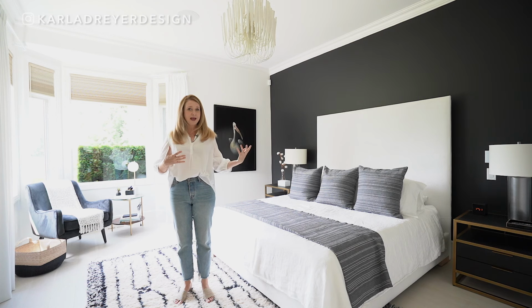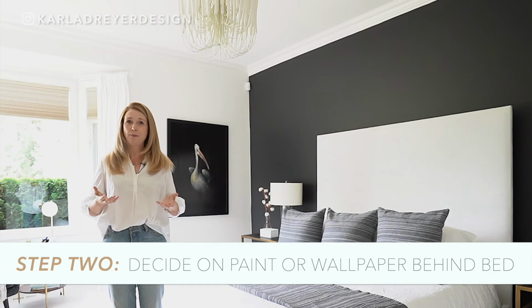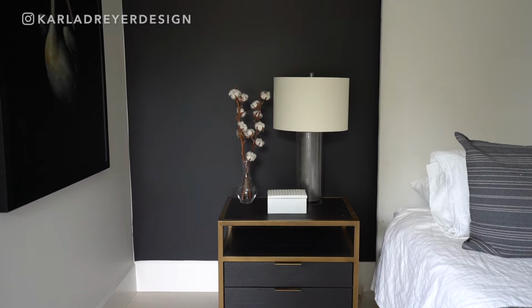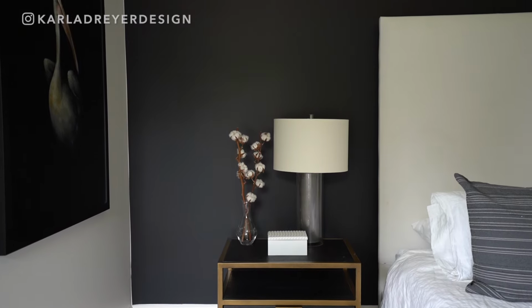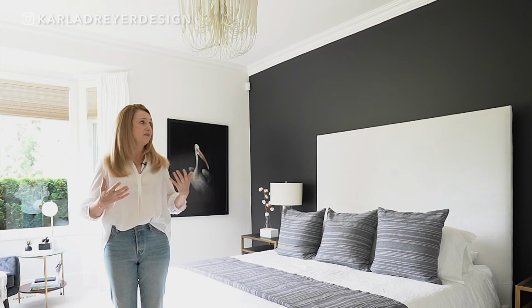Once we received the headboard, we were originally gonna go with a white wall behind it and have everything very light and airy. The colors didn't work together. The white against the bed didn't work with the white against the wall. So we thought about doing wallpaper, but instead we thought, why not paint it? And why not paint it black? We really accent in black in the rest of the house, so we thought this would make it flow. And I love the way it turned out.